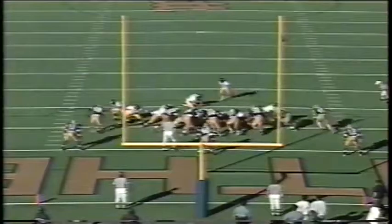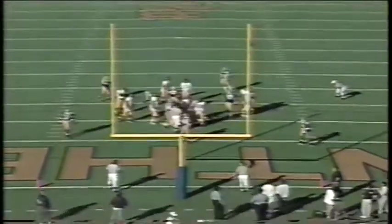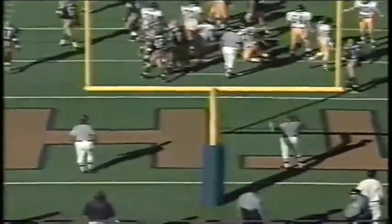Good stunt up front. Well, you got to give Chad some credit on that. He stepped up in the pocket, and it's like Mosley was thinking, oh, he's going to be sacked. Hey, man, you got to play the defense. College football, big time. Bauman's kick is good.